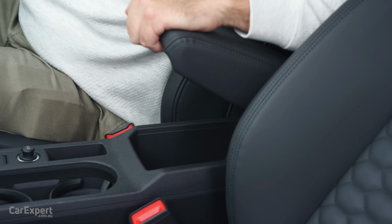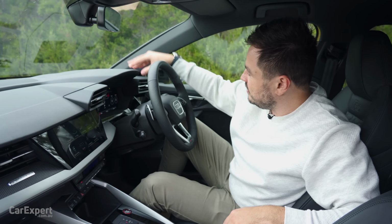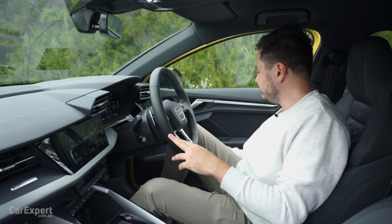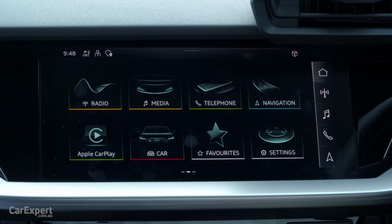Now, build quality. I say this about a lot of Audis. This is very solid. Door test. Sounds excellent. Okay, infotainment, let's talk about that.